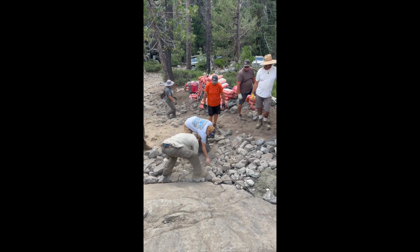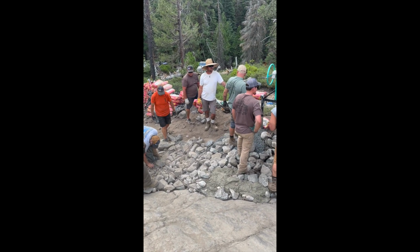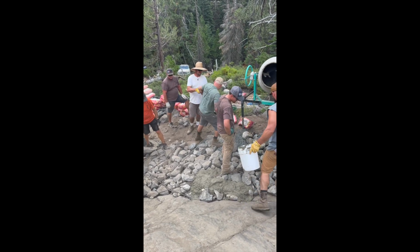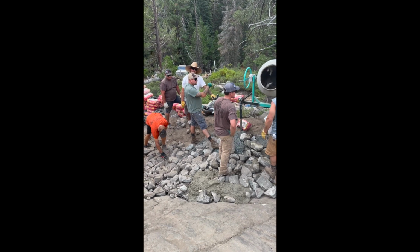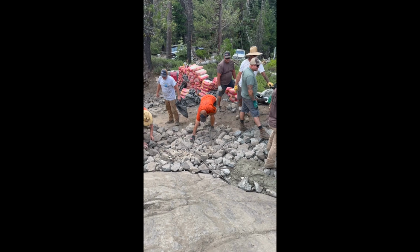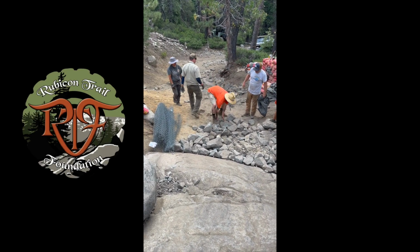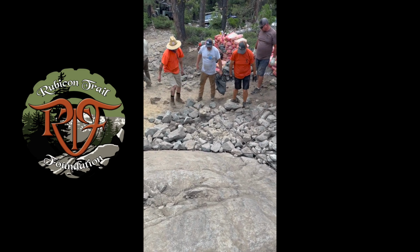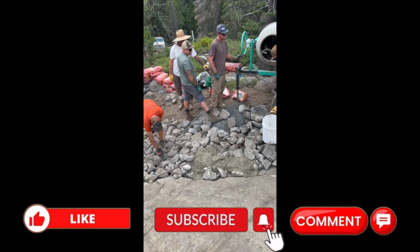Smaller aggregates filled in the hole to help bond the concrete in with the rebar, rock, and existing chain link fencing that essentially failed from the previous repair. But they've got the rebar tied to the previous rebar that was drilled and pinned into the granite. And hopefully this will be a longer term fix.